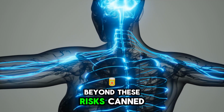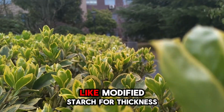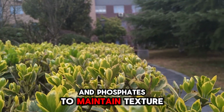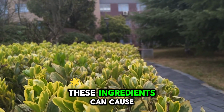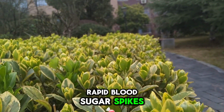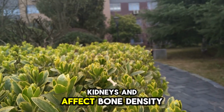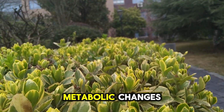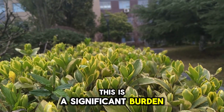Beyond these risks, canned soups often contain additives like modified starch for thickness, sugar to enhance flavor, and phosphates to maintain texture. These ingredients can cause rapid blood sugar spikes, put pressure on the kidneys, and affect bone density. For those over 50 who are already sensitive to metabolic changes, this is a significant burden.